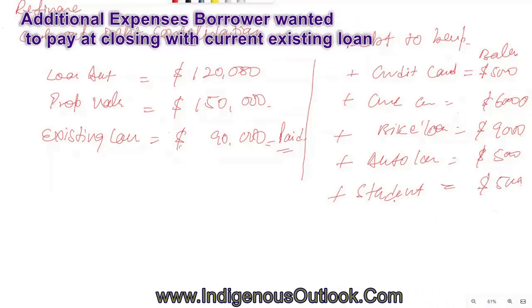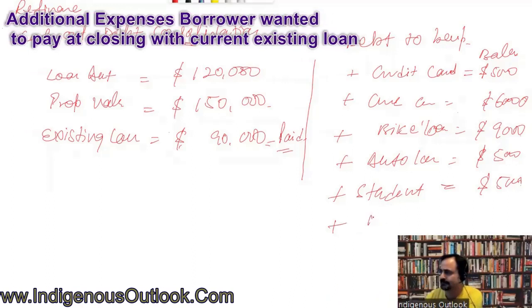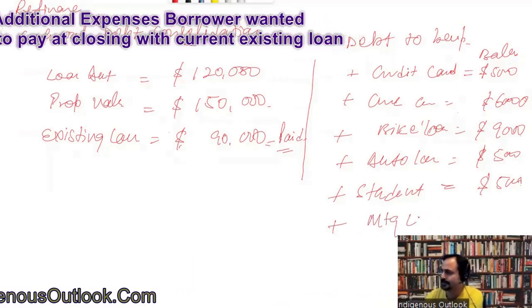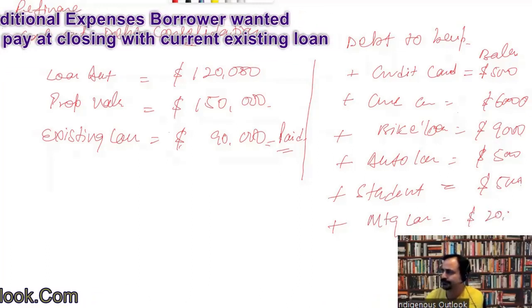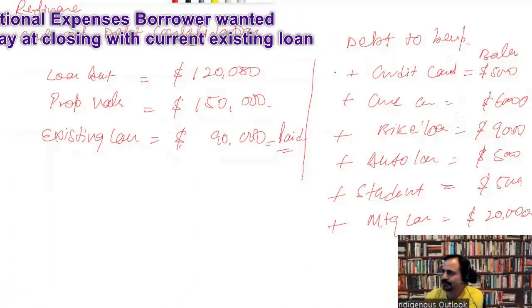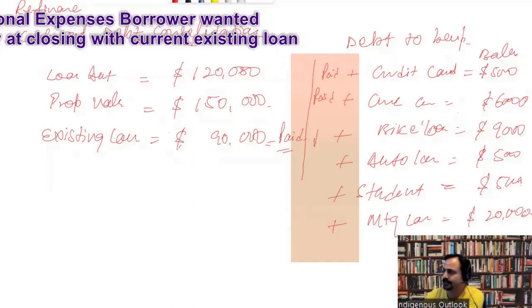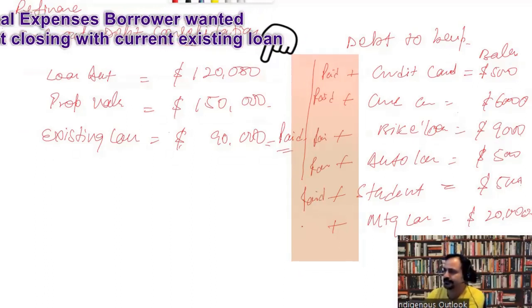And there is another one, another mortgage. Borrower could have two properties as well. So another mortgage loan, that is for, let's say, 20,000. Okay. Now the borrower is telling that everything needs to be paid off.